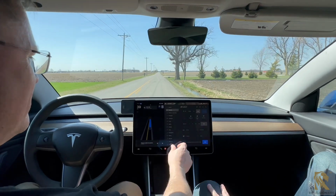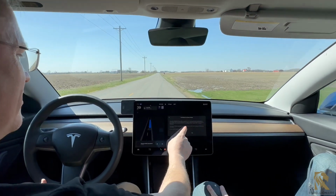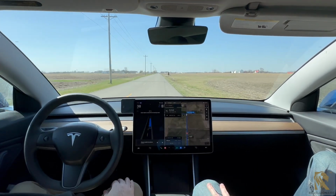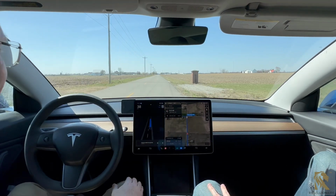Let me try the automatic speed offset. See what it does here. Might just do the same thing.